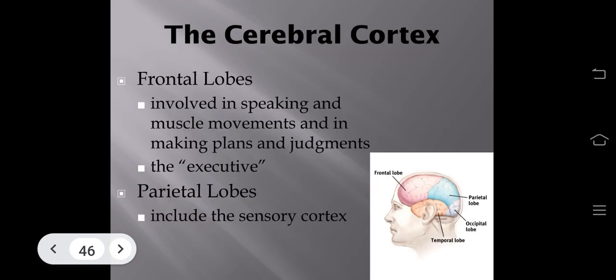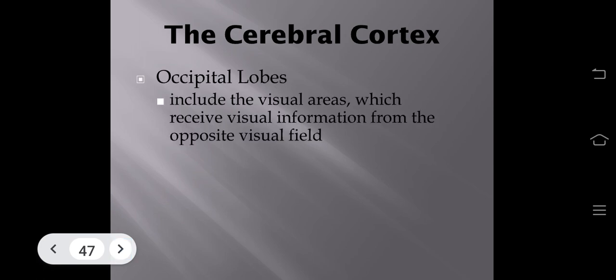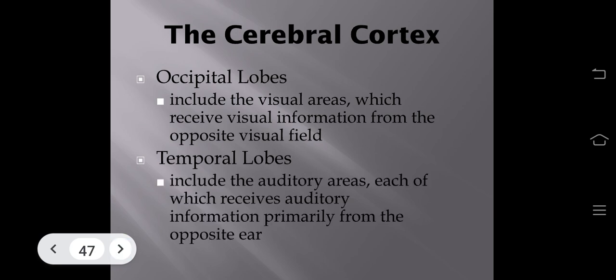And some other aspects of the cerebral cortex. Frontal lobe is involved in speaking and muscle movement and in making plans and judgments, the executive portion. Then parietal lobe includes the sensory cortex. Occipital lobes include the visual areas, which receive visual information from the opposite visual field. Temporal lobes include the auditory areas, each of which receives auditory information primarily from the opposite ear.